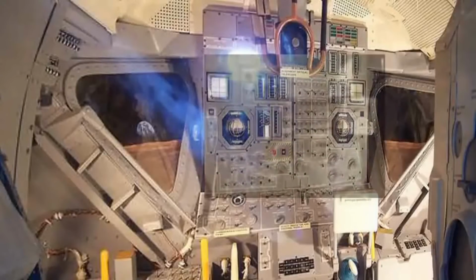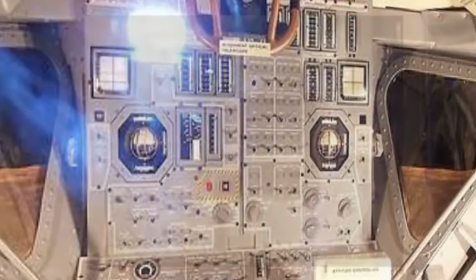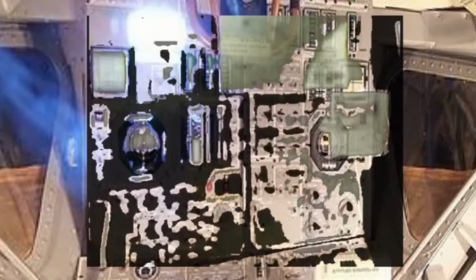We see a body of a female. But more important, we see several switch panels. Now let's examine the interior of the real Apollo LUM, or Lunar Excursion Module. Here are images of the LUM interior. Notice something familiar? All the gauges and switches are absolutely correct.